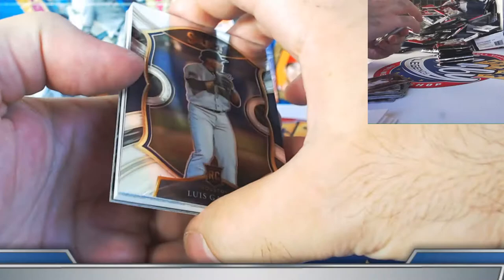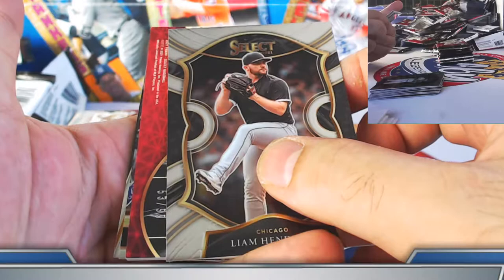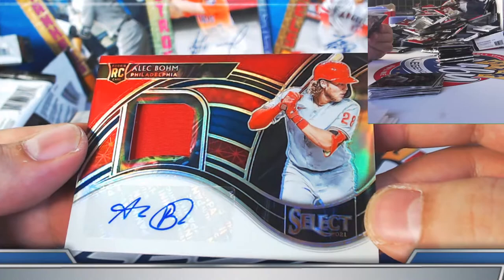Oh, it just looks like it is auto only. What subset is he on? Does it say, Chris? I'm sorry, Tom. Luis Garcia. This is a thicker rookie autograph to 99 tricolor. Alec Bohm. Nice hit to get the Bohm spot on the board here with this one. Congrats. Tricolor prism out of 99. Nice piece of patch on the, looks like part of the name or number plate.